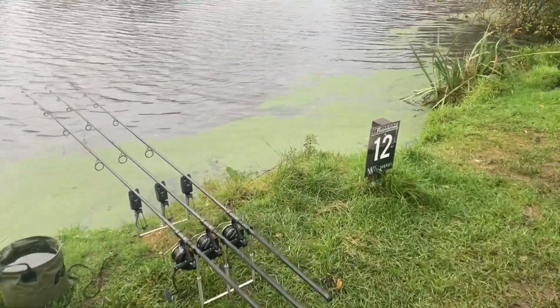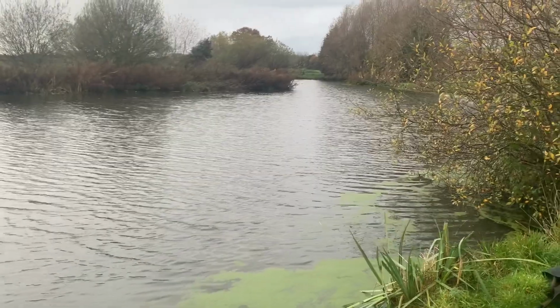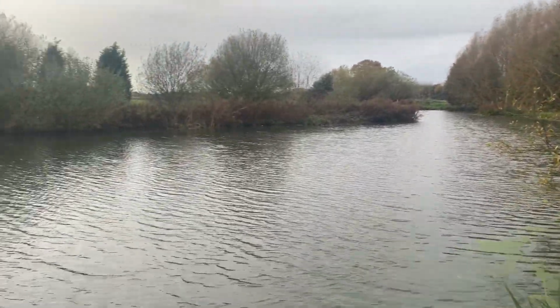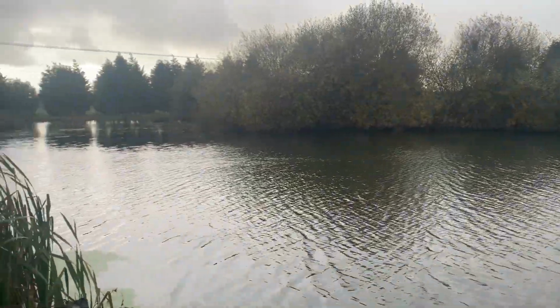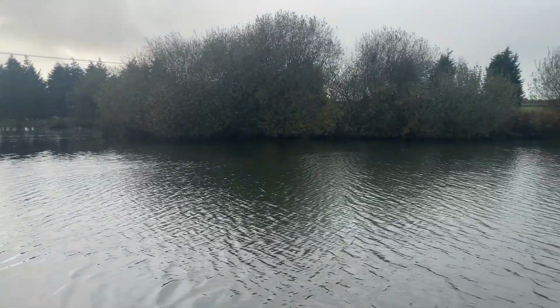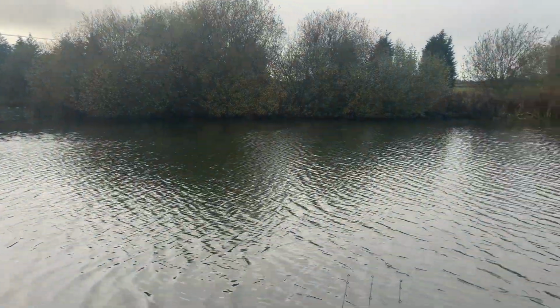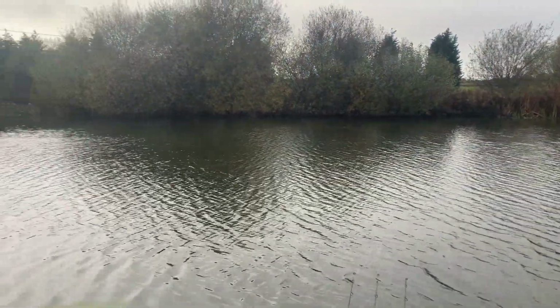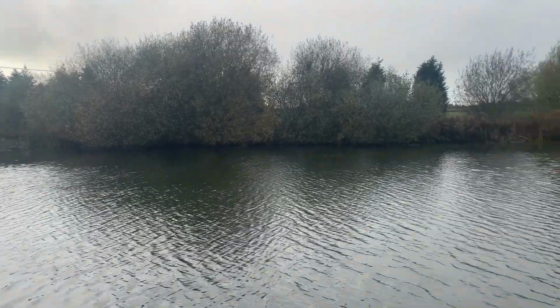Okay guys, so I've got a break in the rain. Show you the peg. So car park just over there. And again, the island, and then there's a break, and then the island over there. So the log I fished before was just on the other side of that big tree there, much narrower, so you've got less water. That's where I had that nice warrior of a mirror from.